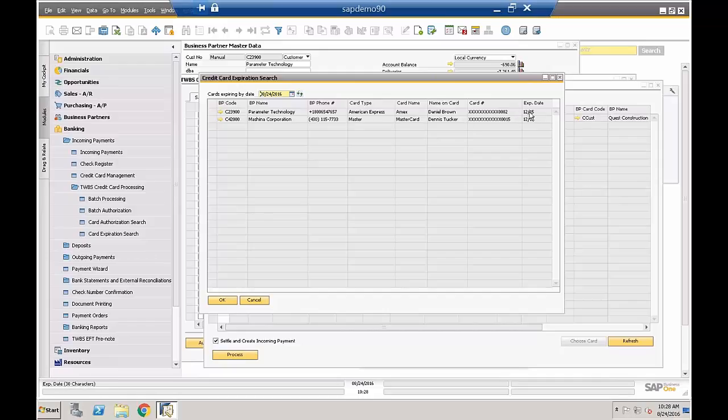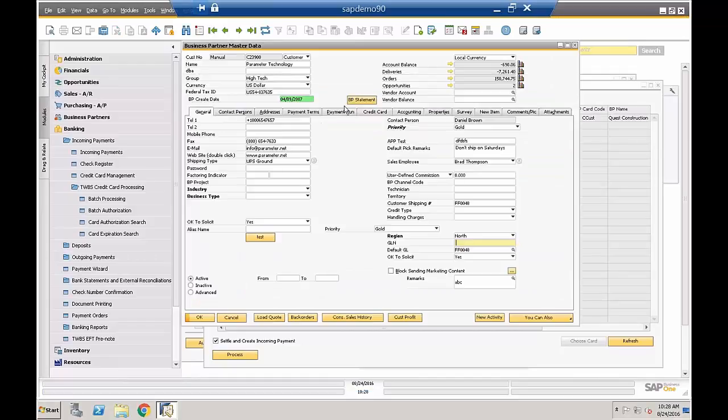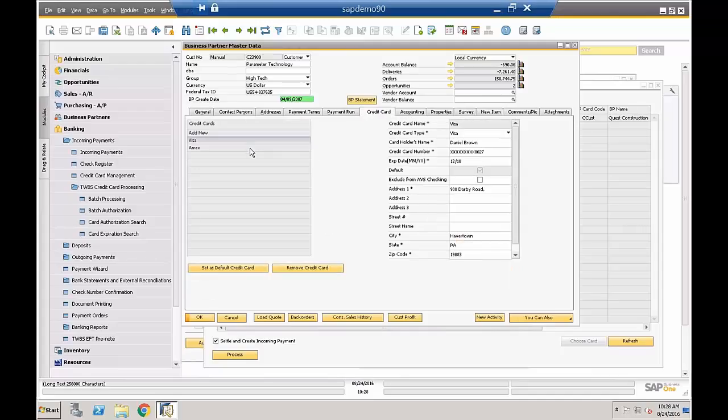So I can go ahead and open that business partner. You can have somebody in customer service give a call out and they look up everybody. Let's see here. So you look into the credit card screen here. We'll look at the Amex.